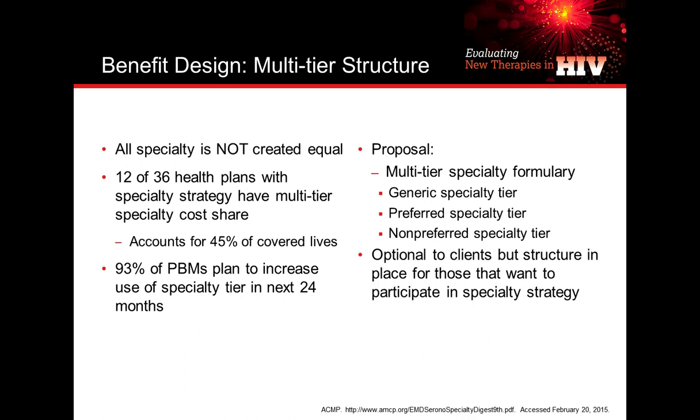So I mentioned a minute ago one of the changes that is occurring in the industry concerning benefit design, and that is the use of multiple specialty tiers. This is a really hot trend right now, and it will probably impact HIV medications in the future if it hasn't already. So this data comes from the EMD Serono Specialty Digest of a couple of years ago, and at the time it reported that 12 of 36 health plans with a specialty strategy have a multi-tier specialty cost share. This accounted for about half of the covered lives, but it also said that 93% of PBMs plan to increase use of specialty tier in the next 24 months.